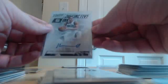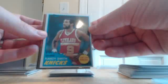Very nice there. Then we have a jersey of Deron Williams for the Mavericks out of 199. A Dwight Powell autograph out of 199 for the Mavericks as well. And then we hit a sick Brandon Ingram passport auto out of 99 for the Lakers. Out of 0607 tops, we hit a vintage Randy Smith card for the Knicks and a clutch insert of Villanueva for the Bucks.